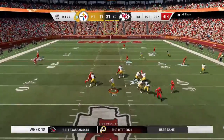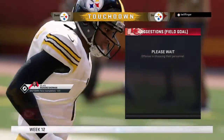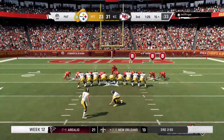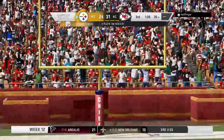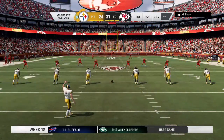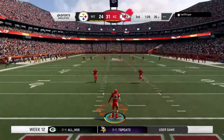To throw on 2nd down. Johns. Open man completes it to Smith-Schuster. And he's going to take it in for a Steeler touchdown. Juju Smith-Schuster with touchdown number 7 on the year, as his guys are back within a single score. Extra point right down the middle, and that will get them one closer. Steelers 24. This game back within a touchdown now as the kickoff's away.